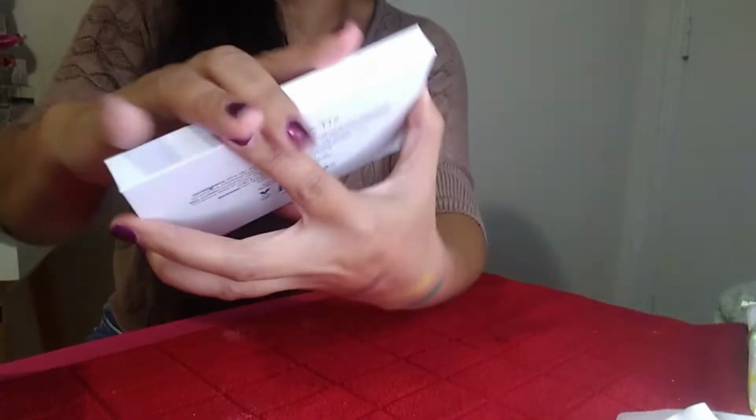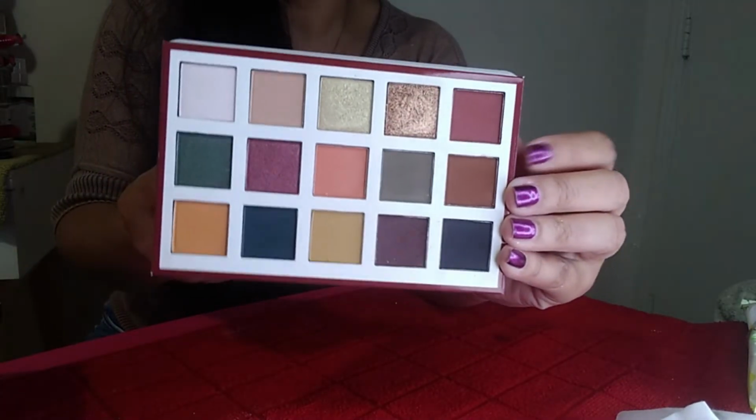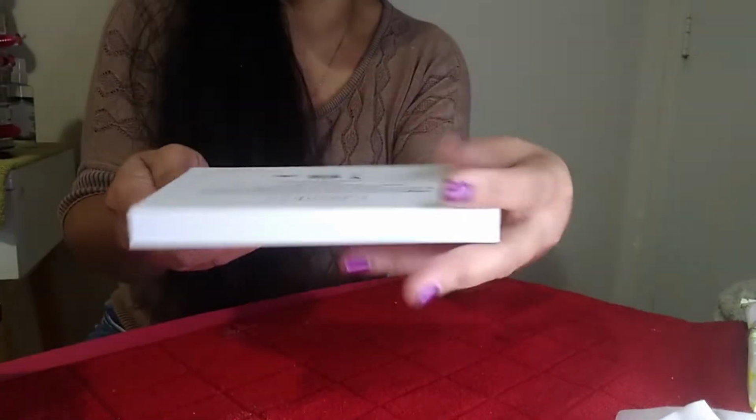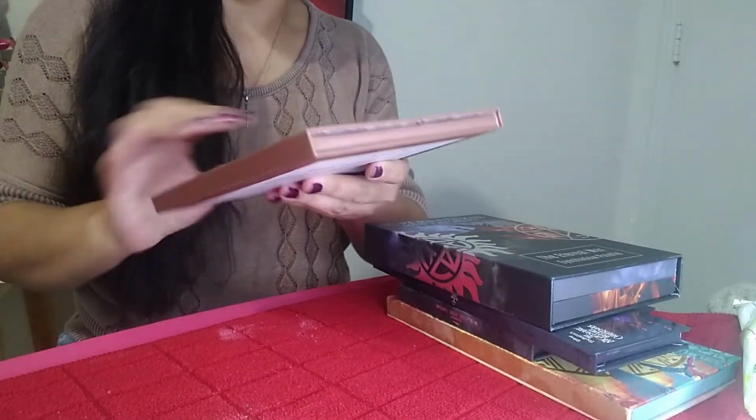This one is Esmeralda. This one has some really pretty greens and some grungy tones in here. I played with this a few times and I just didn't like the formula. I just did not think it blended very well. All of these came from Hot Topic. I am going to be keeping all of these.